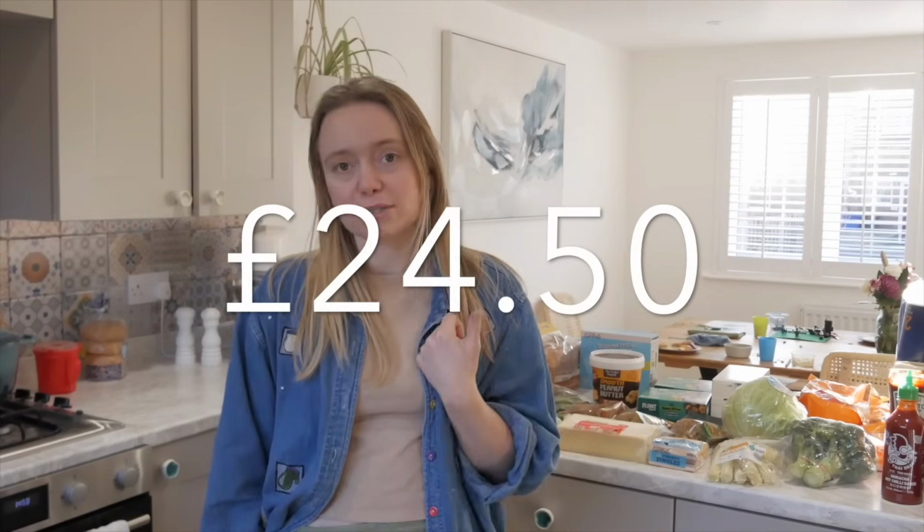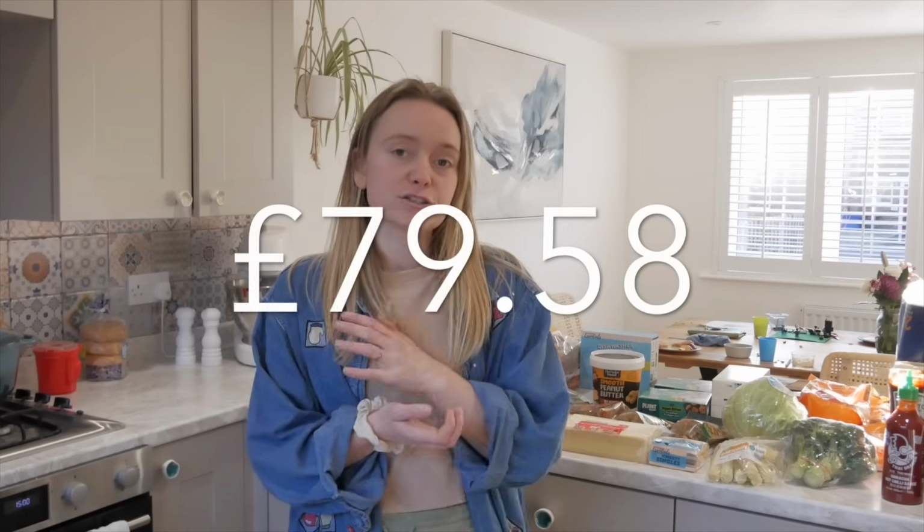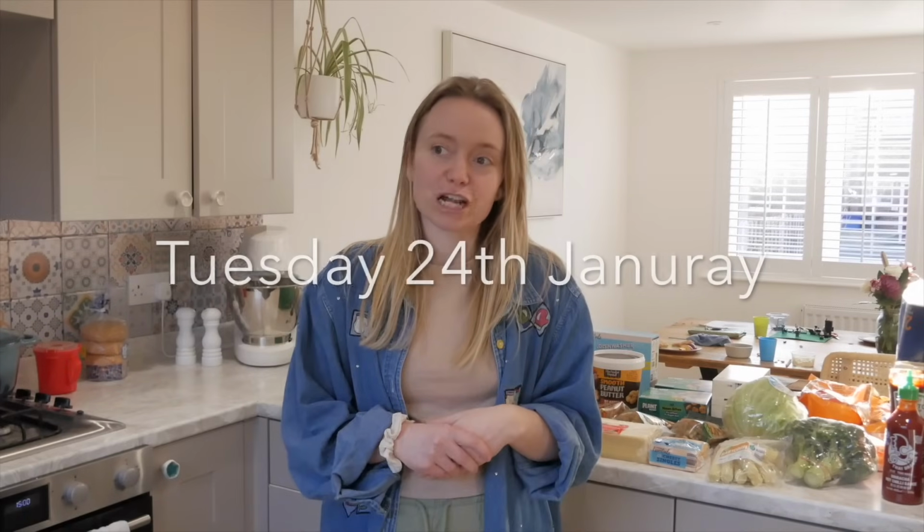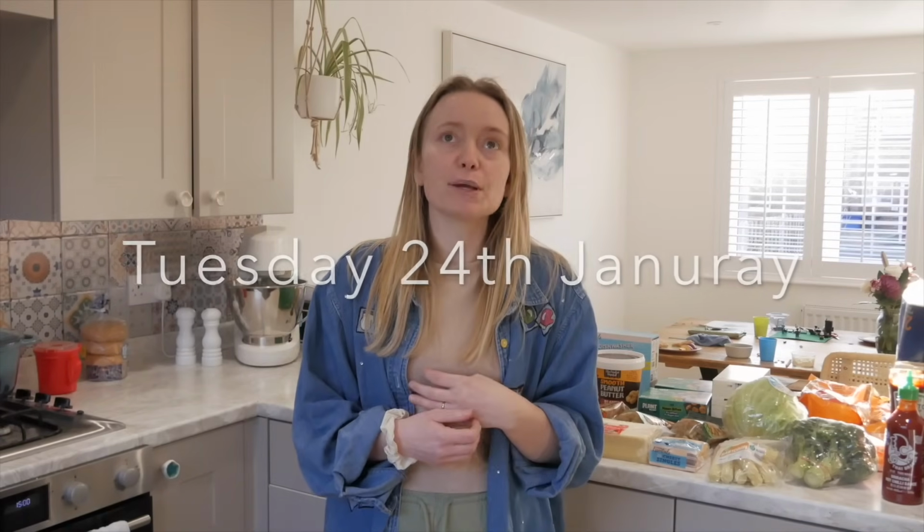And then I've just gone to Aldi now and spent £55 and 8p. So this is the running total for the month. We are on Tuesday the 24th of January. I have a feeling we might be close to or above budget this month just because it is a longer month. But I'm also desperately trying for the next few months to rein back our spending on our food.